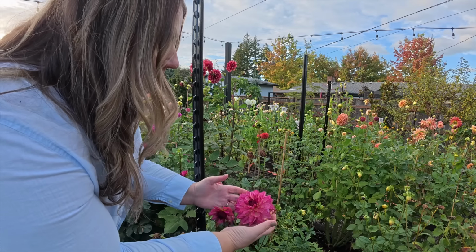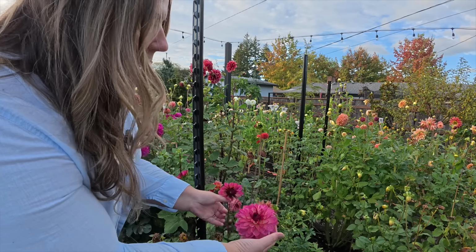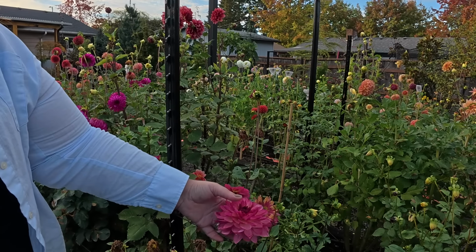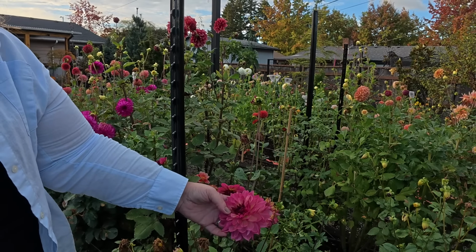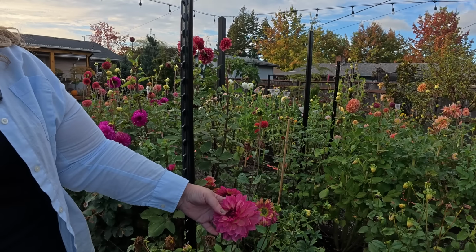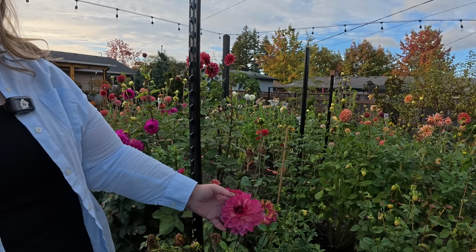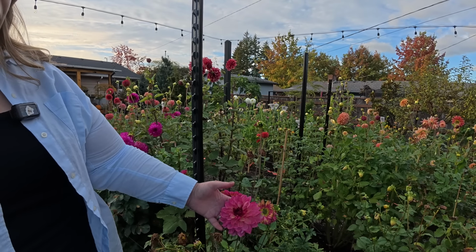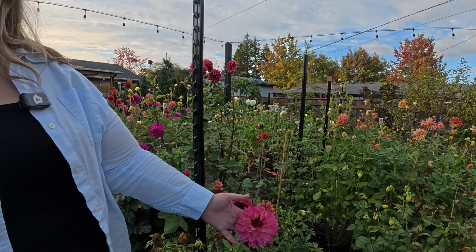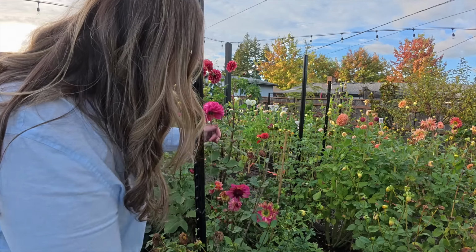Next up is Bacardi, and she may be one of the most beautifully colored dahlias that I have ever seen. This is my second year growing her, and she just has this almost like a dirty rose, dark raspberry tipped color to it. It has a little bit of yellow on the inside, but more towards the center of the petal. And I think it just has this glowing effect to it as well. It's a formal decorative variety. The blooms are about 4 to 6 inches across, and the plant gets about 3 to 4 feet tall.